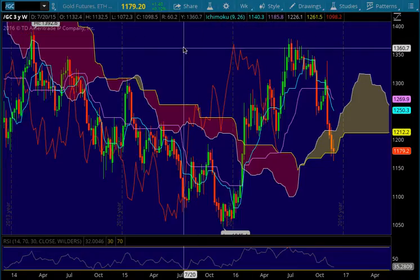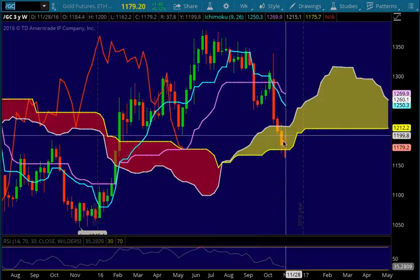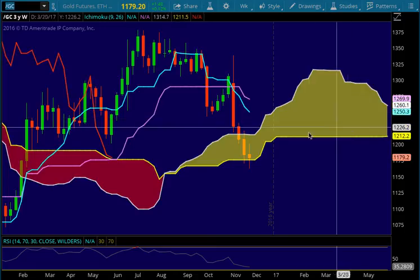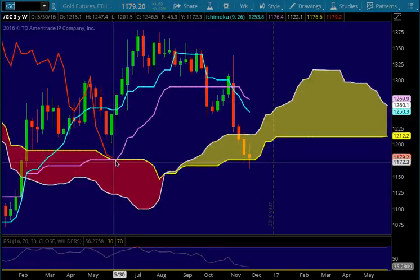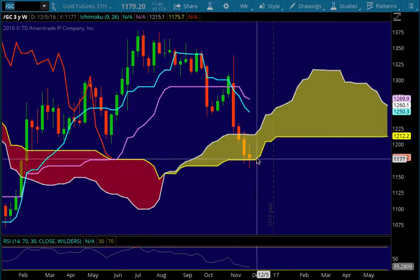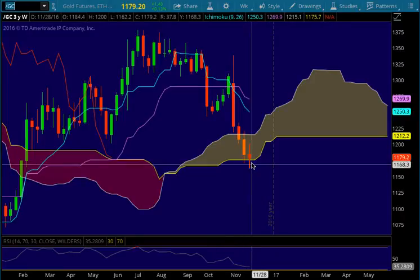Let's look at gold. Gold, after holding the weekly cloud 2 weeks ago, indeed went and held the weekly cloud once again. Let me zoom in a little bit more. As the Chikou here, the red line representing price time shifted 26 weeks into the past, also held the cloud and the Kijun-sen. So that's decent support here for the Chikou, and we did indeed hold the cloud after testing below and scaring a lot of gold bulls out of their positions.